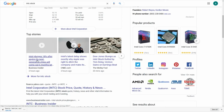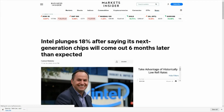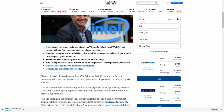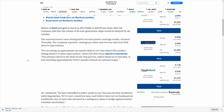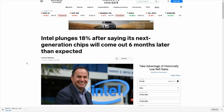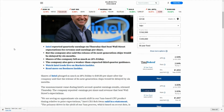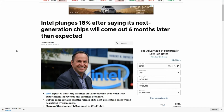There is an article here. Intel plunges 18% after saying its next generation chips will come out 6 months later than expected. Ooh, yeah, that's a big reason why the stock is falling. Now, however, this issue is not gonna last forever. So, as a matter of fact, I think we can use this to actually take advantage and buy the stock.